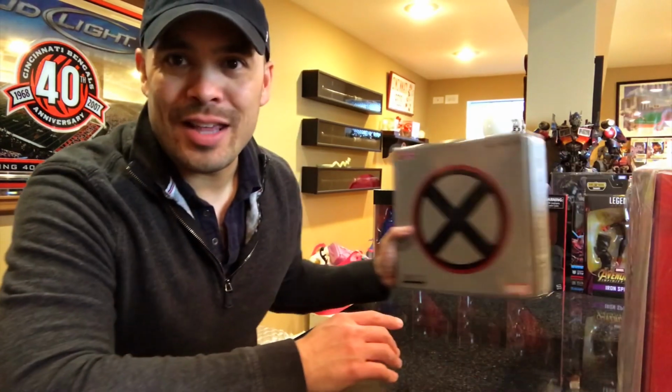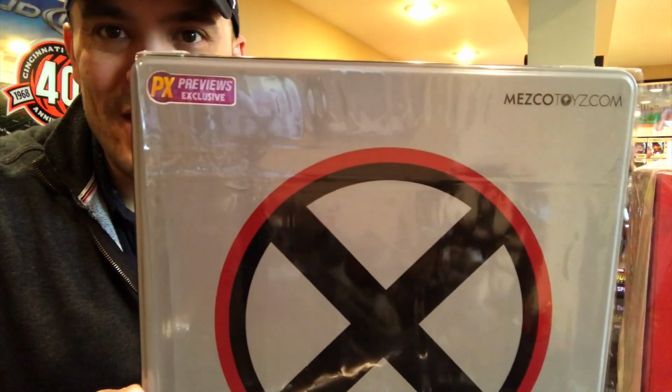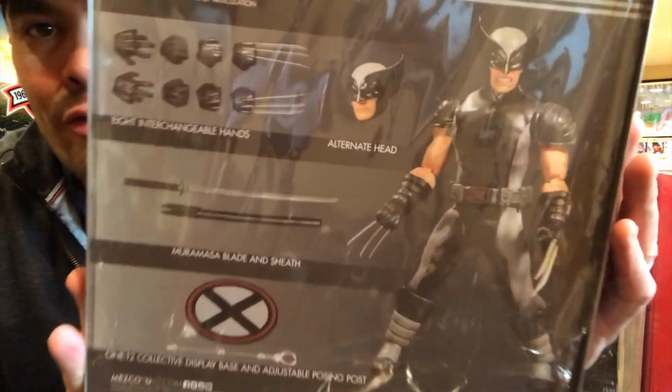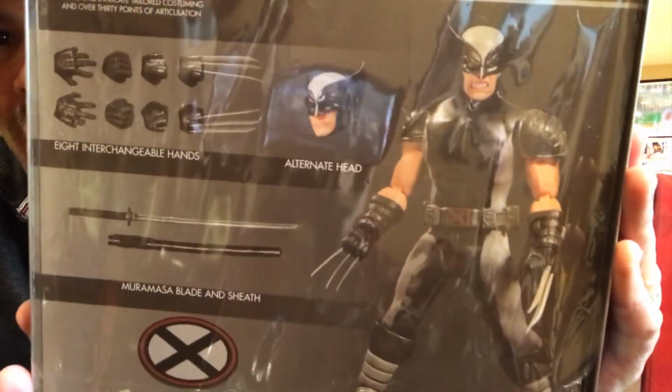All right, now let's get to the actual stores that I visited. The first store that I visited was Easter weekend. I think it was Saturday morning I went there. Alter Ego Comics in Lima, Ohio. I had pre-ordered this one and it came in. This is the PX Previews exclusive Mezco X-Force Wolverine, and this thing looks awesome.